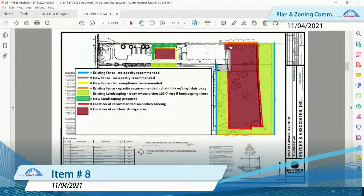The other design alternatives have to do with the screening along this easternmost storage area. They're wanting to use existing landscaping and then also use, I believe, chain link fence again with slats to provide the screening for this easternmost area.